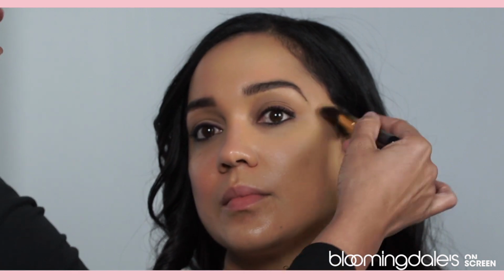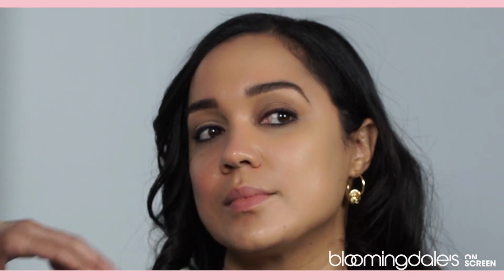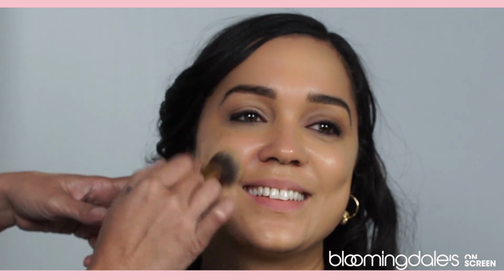Turn your face a little bit for me. This way. This way. Oh, I love the glow. She got excited. She was like, okay, hold on. It's also buildable, so you can layer it on as you desire. So if you're not somebody that likes a lot of coverage, you don't have to use a lot of it. I know Lily likes coverage, so I'm really getting it on there.